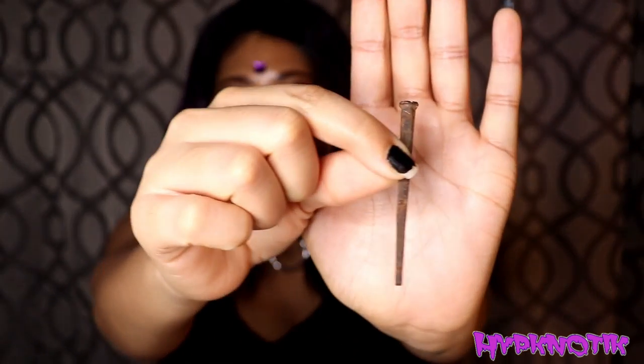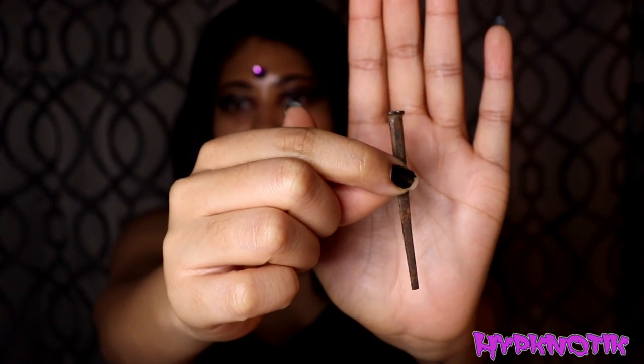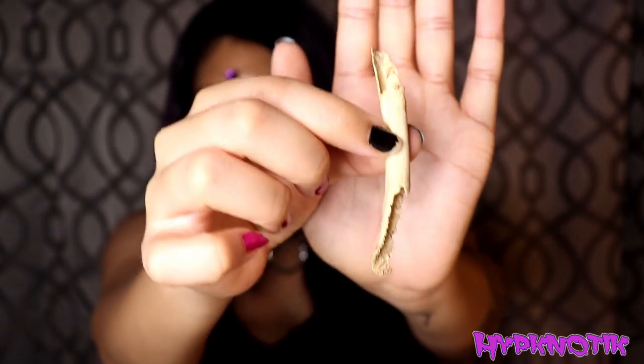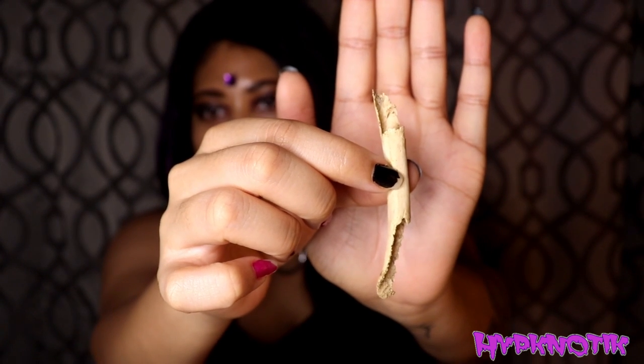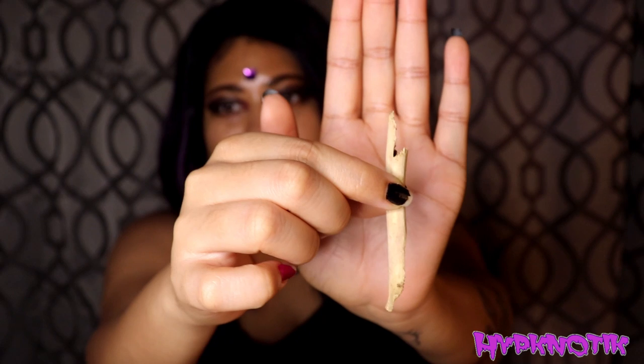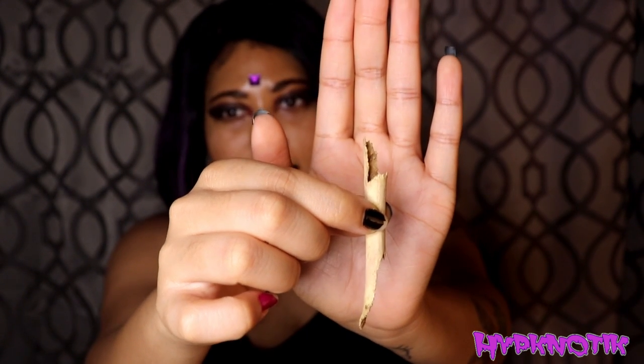Each box comes with a coffin nail, bones. I'm not sure how these were curated, but my friend is from the sticks, and I'm sure a larger animal left these remnants from a mill.